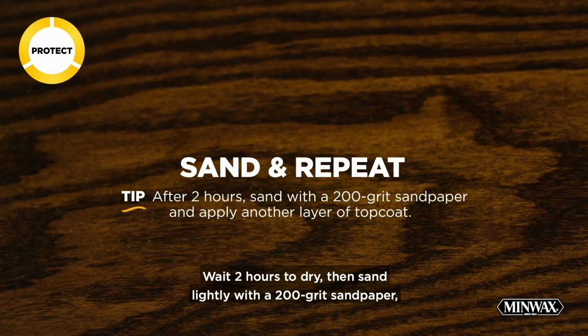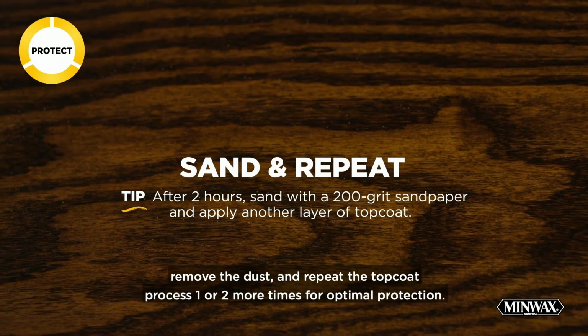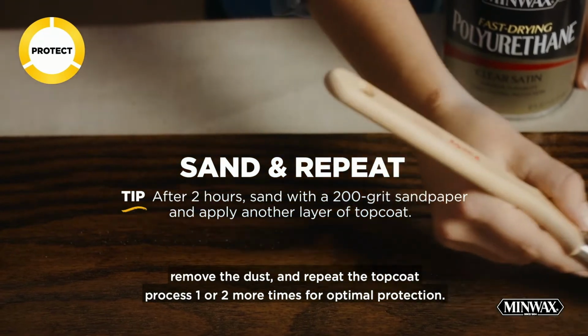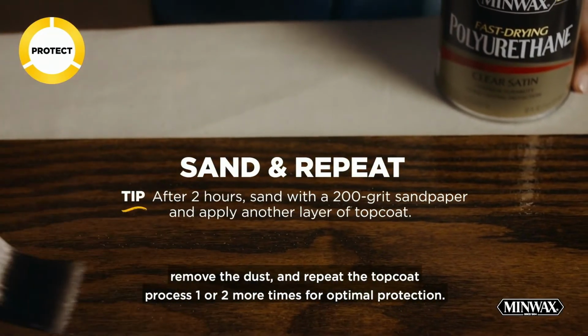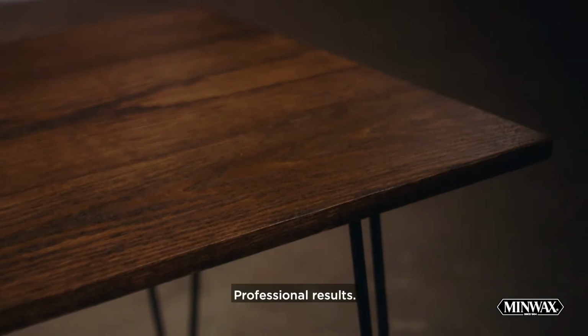Wait 2 hours to dry, then sand lightly with a 200 grit sandpaper. Remove the dust, and repeat the top coat process 1 or 2 more times for optimal protection. So that's it. Simple process, professional results.